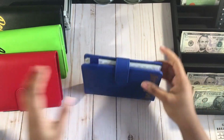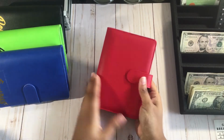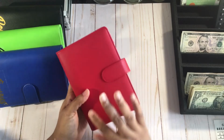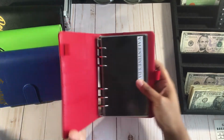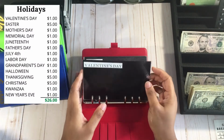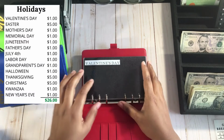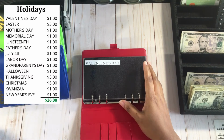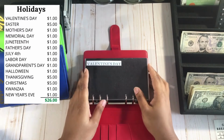That's perfect. So now, last but not least, we're going to move into my new binder. I do not have it labeled yet. I haven't decided if I want to put it here or not and what color. But this is now going to be my holidays binder. So I don't know if you realized from before, Valentine's Day and Christmas were in the annual binder. So now they are going to be in the holidays binder.